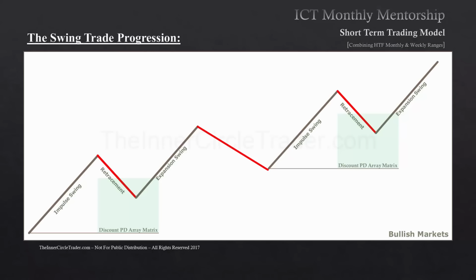Okay, we talked about the swing trade progression, and it's important to bring this back up again because without this understanding, it's going to be a little too vague. But I gave you a model at which we thought that maybe this is a 6-month outlook on price. Okay, maybe it's a little aggressive to say 6 months, but just for the sake of argument and discussion, let's just say this whole entire range of higher highs and higher lows is 6 months.